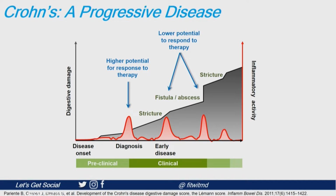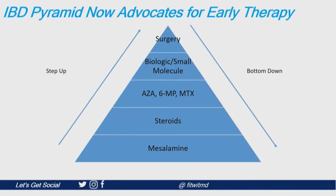We might have to do less surgery, remove less of your bowel. But wouldn't it be great to start therapy early at a time point where we can prevent that tissue damage? And that's where our treatment paradigm has actually flipped. And now we come to the magic era of biologics and small molecules.